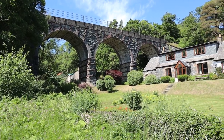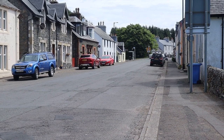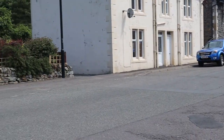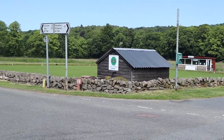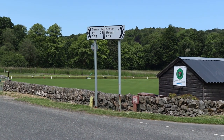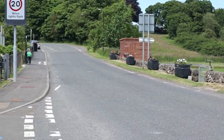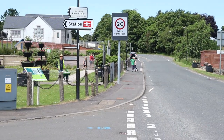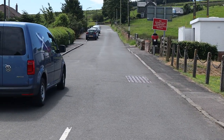Quite amusing. And this is Barrhill village, which has suddenly got a little bit busy. There's a couple of cars moving around. There's the bowling green. And you can see we're still 17 miles from Newton Stewart. And where's the station? Well, the station is up this road here.